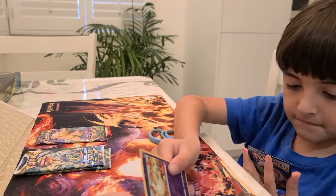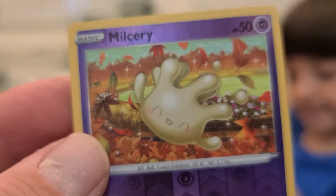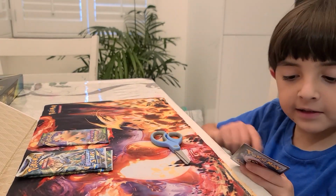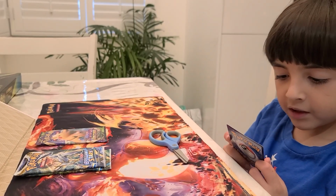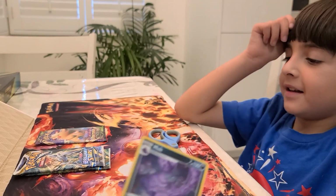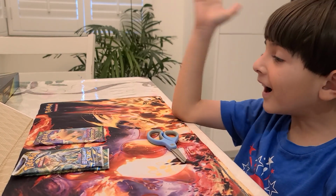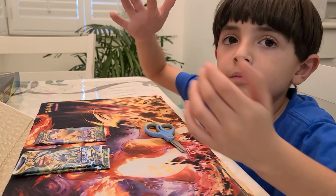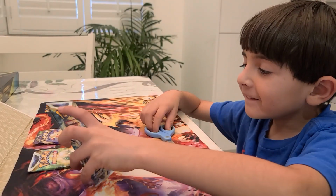He's cheating on us, everybody. He's cheating. We have here the reverse of the Milcery. Actually, not. Every time I pull one, I can see it because I pulled another card. And what is it? It's non-holo Muk. Oh, come on. $119. Let's go. $119 for three good cards. Well, plus the Charizard and stuff. Plus the three Charizards. Yeah.